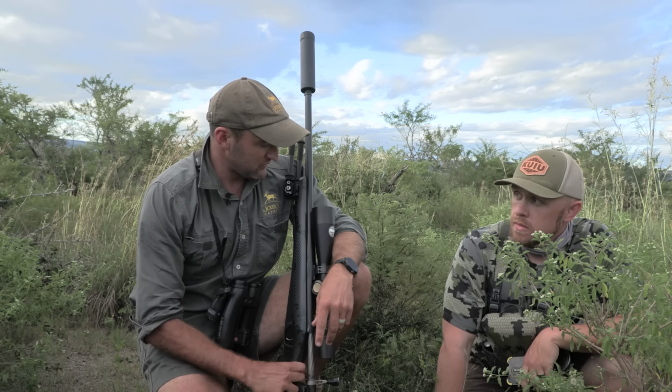So I've already looked. We've got a lot of thick cover here. We're going to work this cover all the way around, and it looks to me we can get to about 300 yards from this bull. So let's get after it. We've got minimal light left, so we're going to just work down here and get ourselves into a good position.